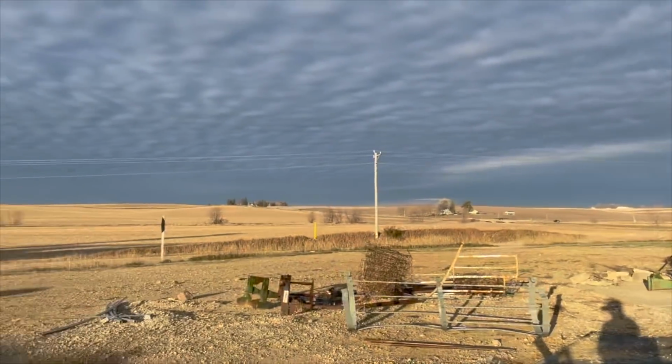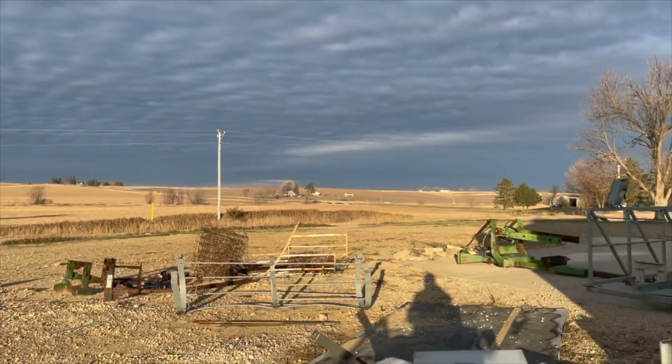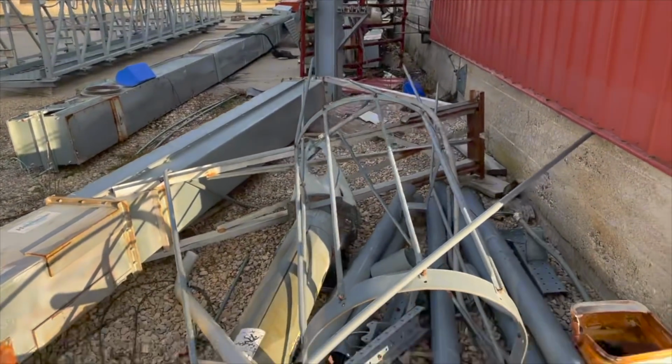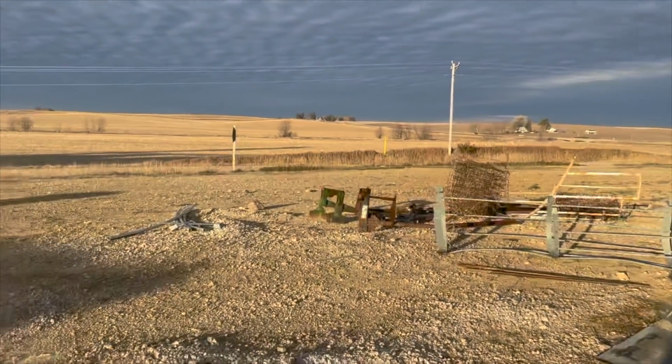We had a crew come and clean up the old bin site, so luckily all the concrete foundations are gone. This is just some old stuff that we didn't know what to do with. A lot of it's going to end up going to the scrapyard. We're going to work on cleaning this up today because the next week forecast has some chances of snow. We want to get this done so it's not covered in white dust.